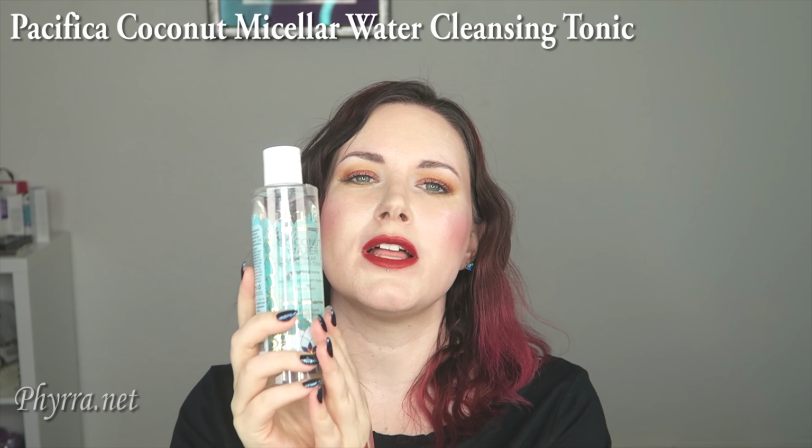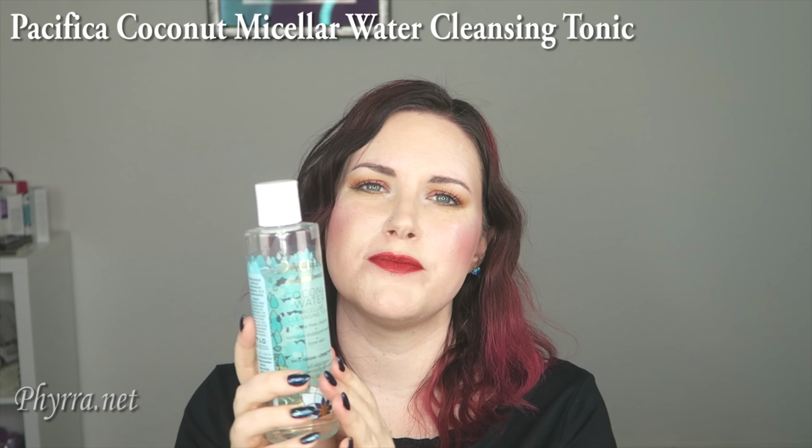Next up would be the Pacifica Coconut Water. This saved my life when I was in Indiana because basically when it's so dry, me constantly washing my face really irritates it. And so this is a rinse-free cleanser that's slightly hydrating, and it doesn't really irritate my skin. So I would take off my foundation and have no problem with it. You cannot use this on the eyes. It will burn your eyes, so avoid contact with the eyes. That's the only downside to it. I wish I could use it on my eyes.